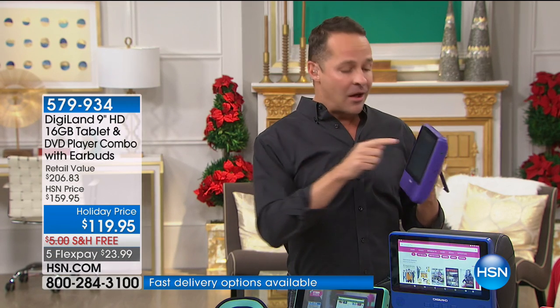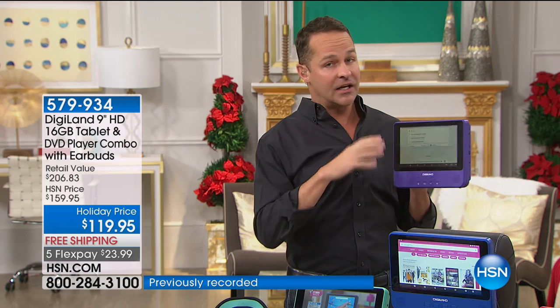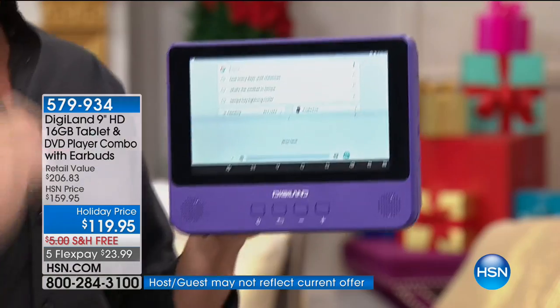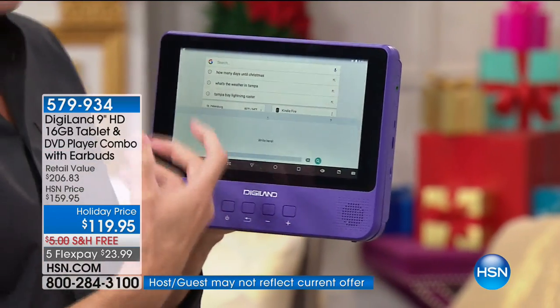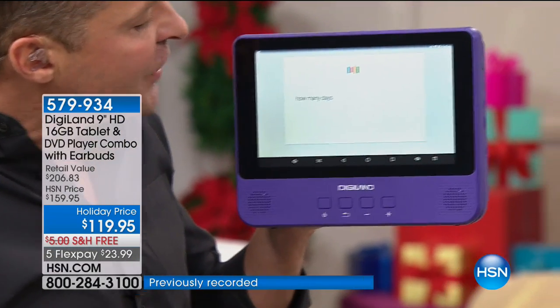It's great. A lot of you are probably thinking, okay, well, if it's a tablet and a DVD player, did it have to cut back on any of those features? And I think I've showed you already, it is as responsive as literally an iPad, as an RCA tablet, as any of the tablets we sell. But let me show you, I wanna do a demo for you guys. How about talking to the tablet? That's something that takes a lot of brain power for a tablet, right? So maybe you wanna ask something like, how many days until Christmas?